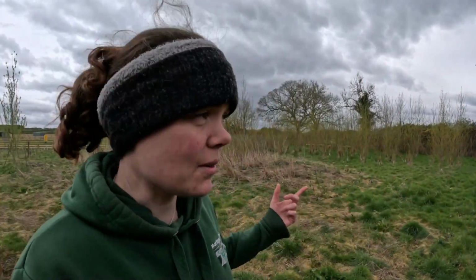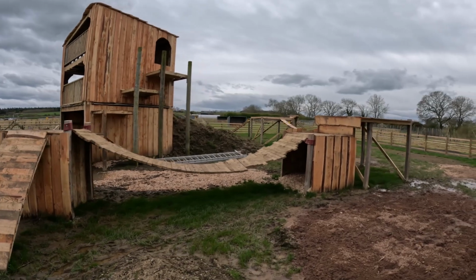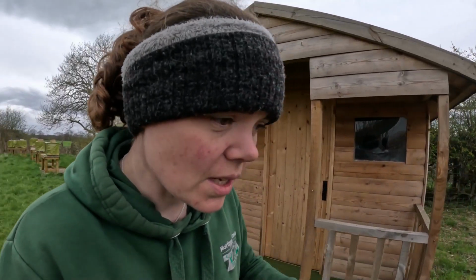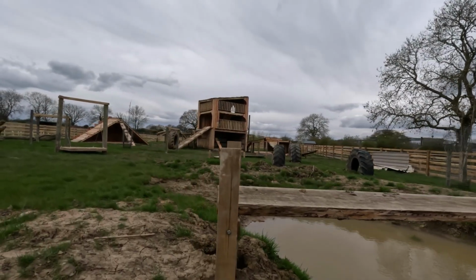Now obviously the weather has set us back massively and we were planning on opening our brand new domestics area ready for Easter, but unfortunately because it was just so muddy we just could not put the animals out and we didn't want to rush trying to open it just for the sake of Easter. So we've decided to put that back a little bit and we'll let you know on our YouTube channel and social media when that area will be open, because the keepers have been doing some great work on the paddocks and in the goat paddock, getting it finished, and it looks amazing, so I can't wait for you guys to see it.